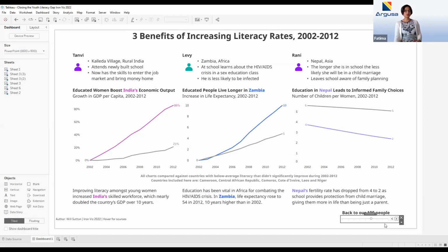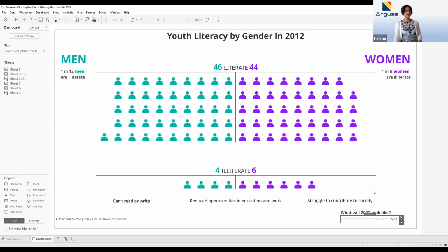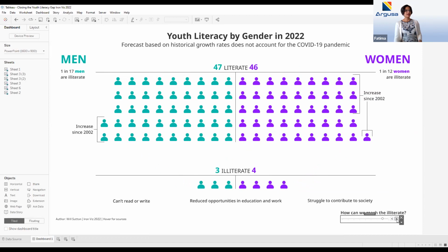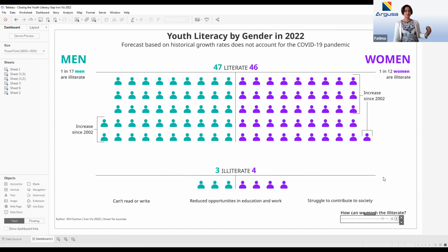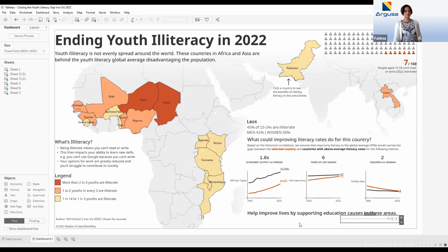So he's back to the 100 people in the next graphic. So this was what was happening in 2012. And now he's talking about 2022. A lot of improvement between 2002 and 2022. So in 20 years, we have improved a lot of things, and still we have some way to go. And how can we improve lives? This is his last piece of analysis. So he's looking at the world, coming back from personal stories. Now he's looking at how you could actually improve things.